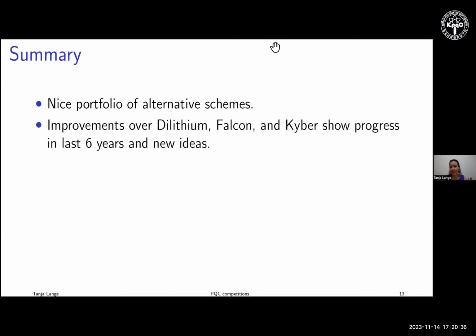Now, seeing the KpqC competition, I'm feeling like, oh, we also have strong improvements over Dilithium, Falcon, and Kyber in implementability, in speed, in size. So is standardization always too early? I don't think so. I think we need to standardize at some point, but it is interesting to see the creativity and the new ideas that went into making the designs here. In particular, HAETAE getting the signatures shorter, SOLMAE fixing Falcon, and SMAUG and TiGER improving on Kyber.